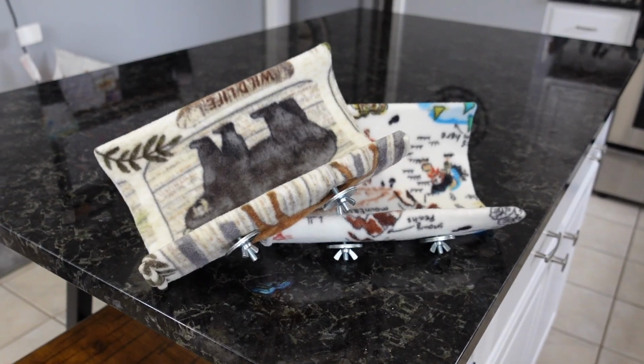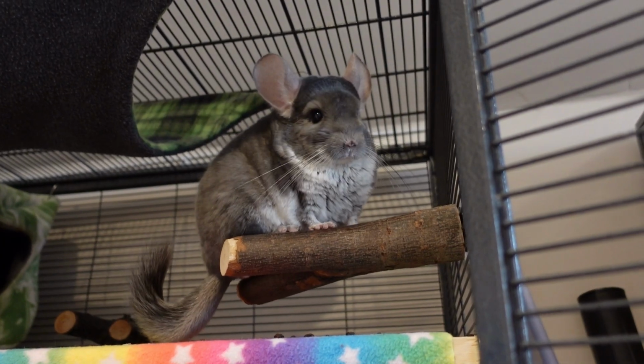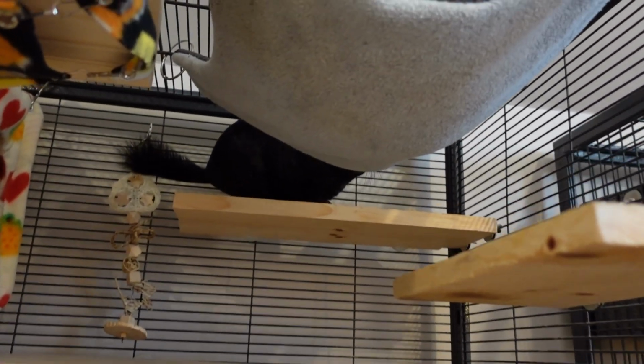Fleece-covered tubes and half pipes, hammocks, hanging cubes, metal ledges, natural perches, bridges, catwalks, and so much more. Also consider adding a large metal wheel to your chin's cage, like a chin spin, so your chinchilla always has access to lots of exercise. Building paths and designing your cage layout is a really fun way to get creative and give your chin a safe, engaging home.